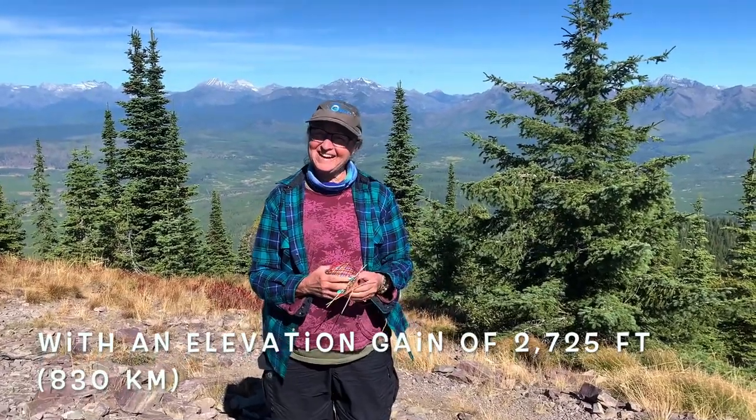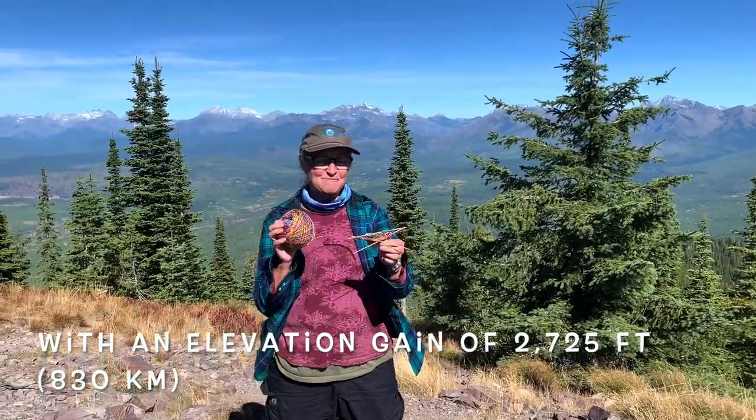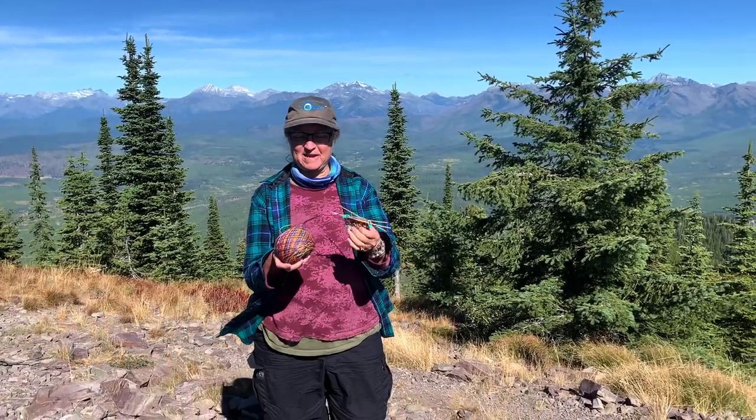Janet and I are up on the Huckleberry Lookout. This was a 12-mile round trip. That should say it all. It was a hard hike up here. I brought a knitting project with me.